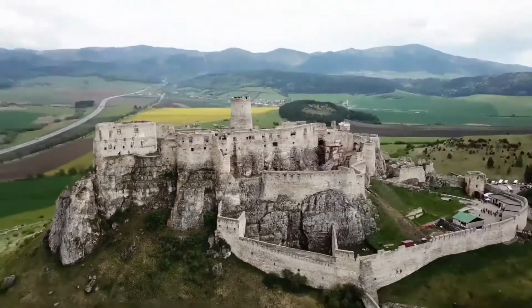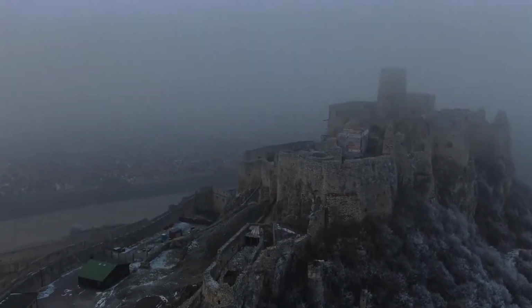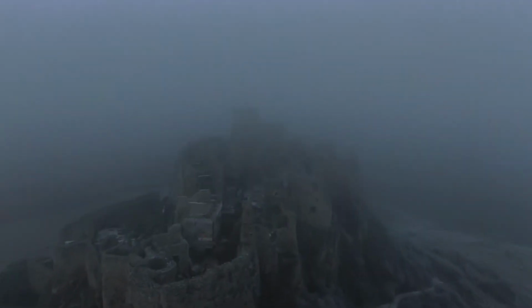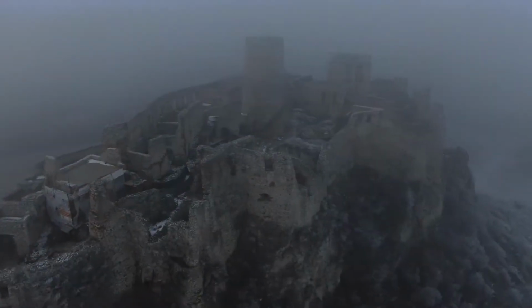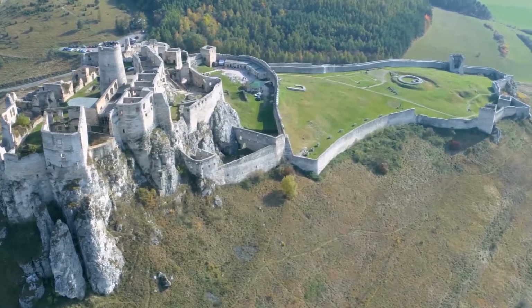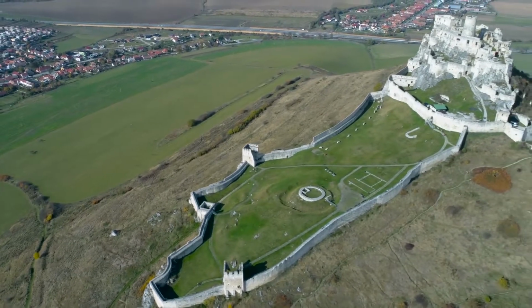Now, it is included in the list of UNESCO World Heritage Sites since 1993 and enjoys at least 200,000 visitors every year despite being in a constant reconstruction and renovation process. Archaeological research is frequently carried out here due to the rich historical value found in the castle.